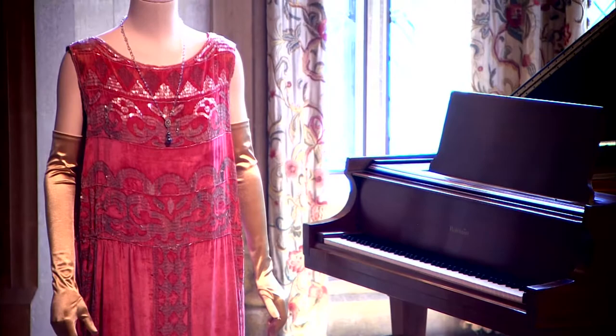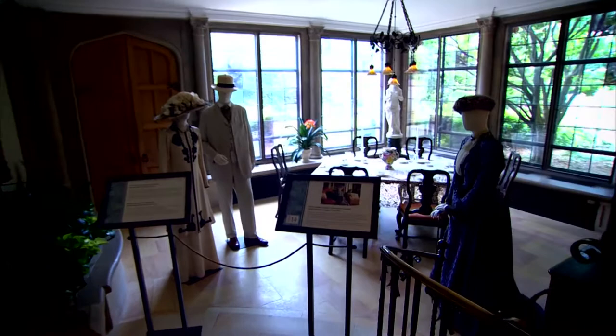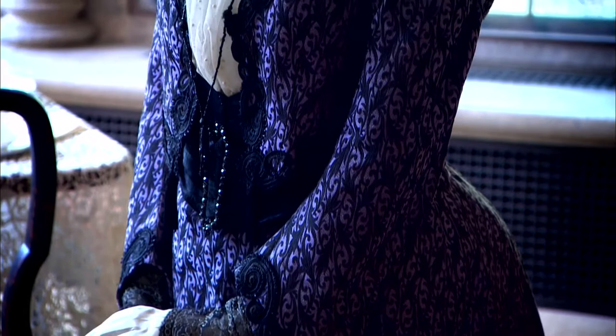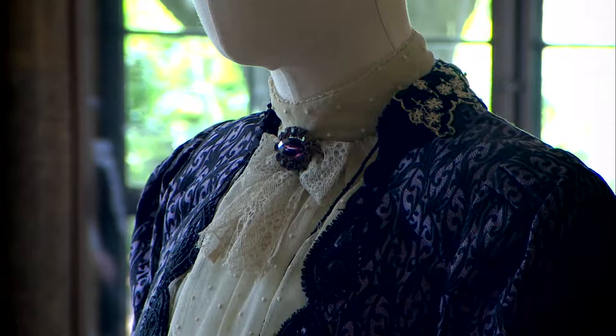My favorite character is the one played by Maggie Smith, the Dowager Countess, Lady Violet. This lilac dress is worn during her kind of mid-range mourning period after her relatives had perished in the sinking of the Titanic. It's very traditional, it's very Edwardian. It has the bustle and then the S shape of the corset. It really captures the essence of her character.